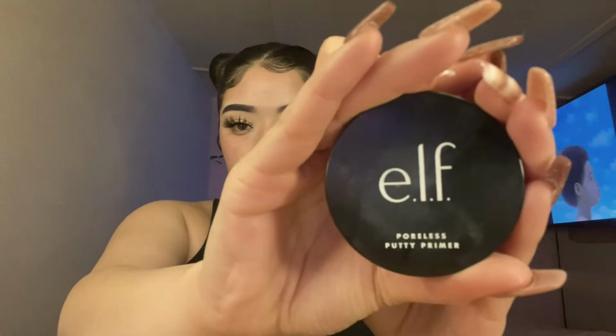So just massage that into your skin, and then I go in with my e.l.f. Poreless Putty Primer. My best friend put me on this one. Honestly, I love it. It's so good with just smoothing out your skin, making it so even.